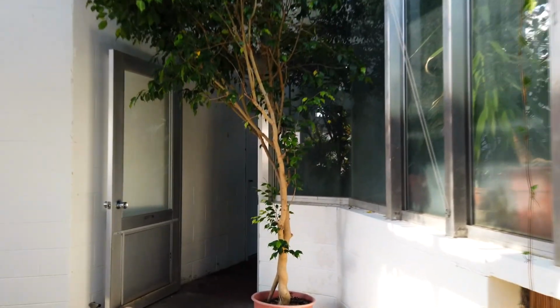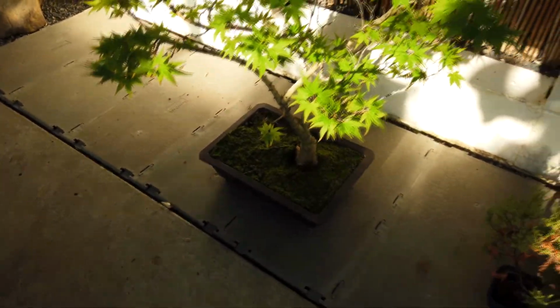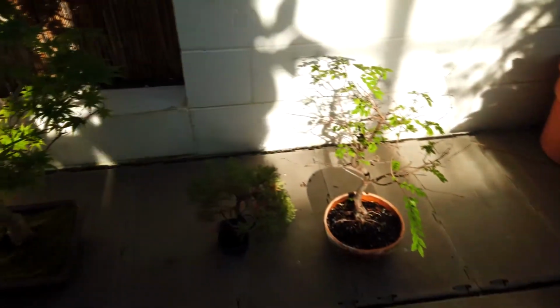Little maple bonsai of some sort. A couple smaller ones over here.